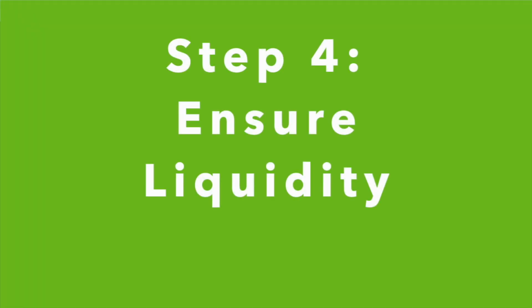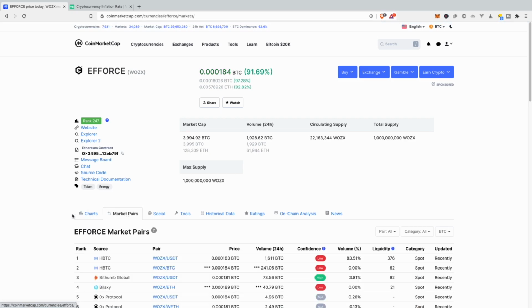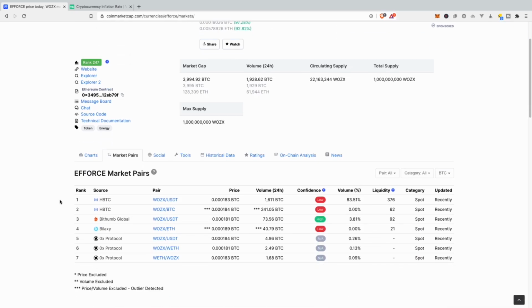Next step is to figure out what kind of liquidity we can expect. So I'm going back to the CoinMarketCap, and what you can find on CoinMarketCap is the 24-hour volume. Now, oftentimes this volume is fabricated. The place to find the real volume is going to be down here where you look for market pairs. You go to market pairs, and CoinMarketCap will sort the coin by the exchanges that have the most volume. And they will also tell you where volume is excluded because someone's messing around with the coin supply.